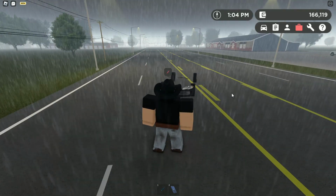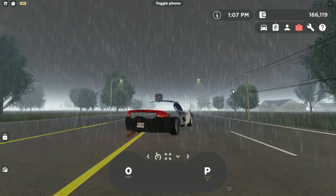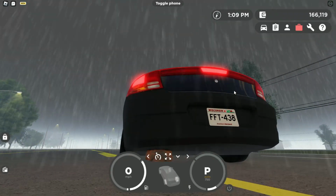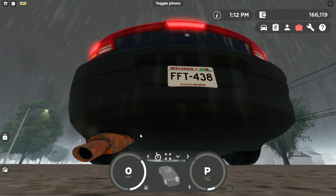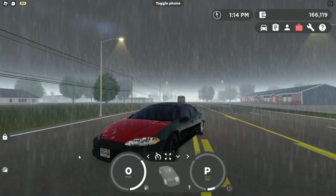Oh, they added this Dodge. I can't remember what this car is in real life. To save my soul, I can't remember. But they updated this. It's got an exhaust leak, which I find funny. I think that's supposed to be an exhaust leak. Maybe it's supposed to be down there. I don't know. This update just released as I'm recording this.